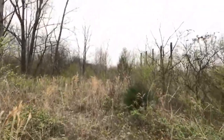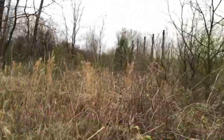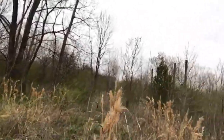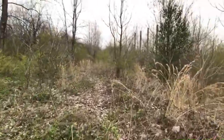Ooh, I'm gonna be climbing some stuff today. Oh god. This trail sucks. And this mount almost works better than my other mount. It's actually a little smoother too.